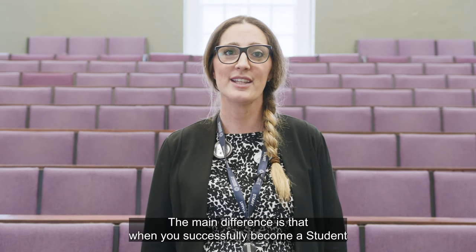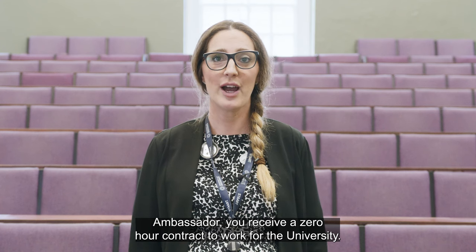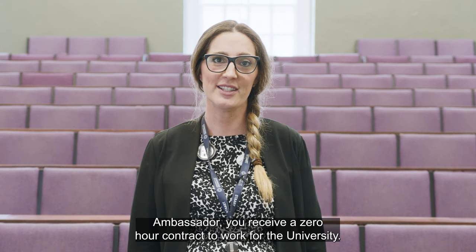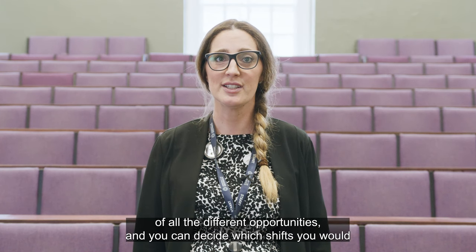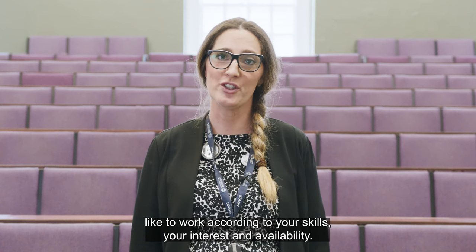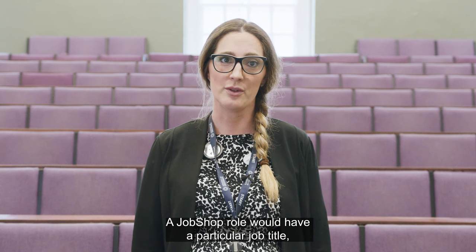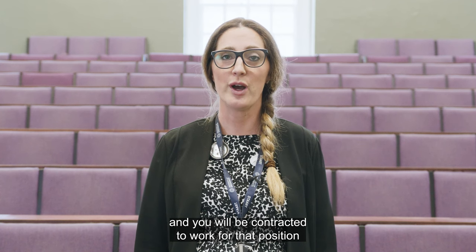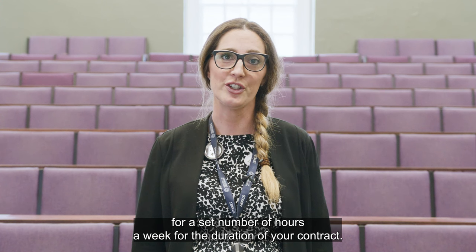The main difference is that when you successfully become a Student Ambassador, you receive a 0-hour contract to work for the university. You will then get informed of all the different opportunities and you can decide which shifts you would like to work according to your skills, your interests and availability. A job shop role will have a particular job title and you will be contracted to work for that position for a set number of hours a week for the duration of your contract.